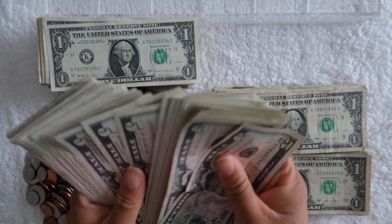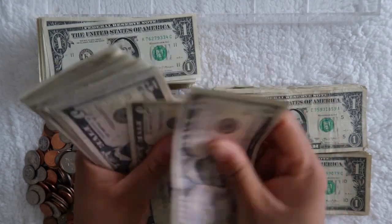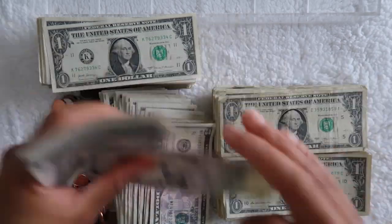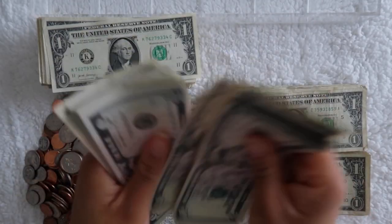So right now, I'm going to make sure that all of my $5 bills are facing in the same direction, because I really don't like when my money is not faced in the same direction. Anybody else like that? Like they all have to be facing the same.